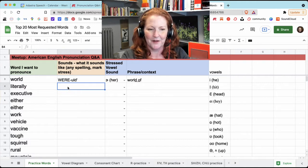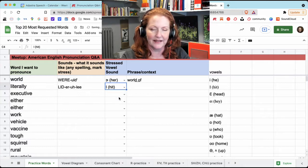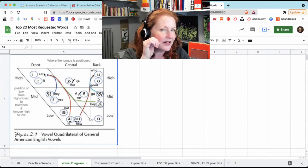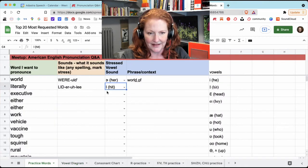Literally. There's more than one pronunciation, but this one is the most common for Americans. Lid, lee. And the vowel in lid is I, like hit. So this diagram shows that E is the tongue in a very high position. Eat. It is a little lower. And this is the I in lid, literally.